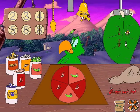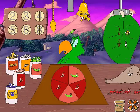Better check that one out. It doesn't seem like that's the pizza the monkeys wanted. The toppings on that pizza don't match the toppings on the order.